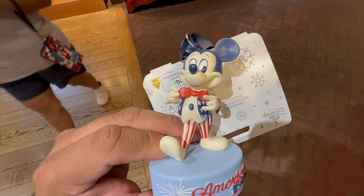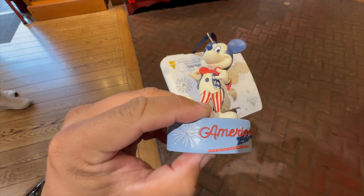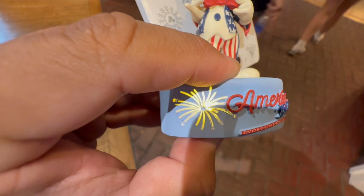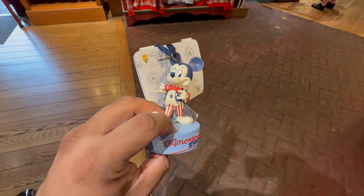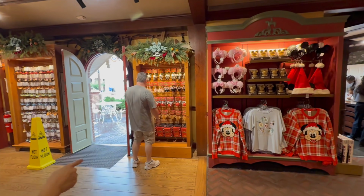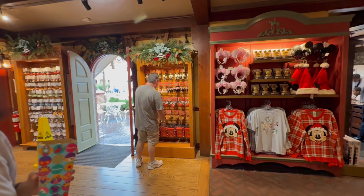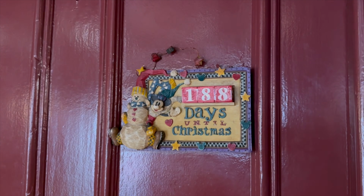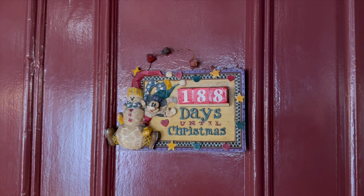So I'm gonna pick this guy up. He's $29.99, and I just realized it lights up. Firework lights up. Oh, pretty sweet, for a little tree. Oh, like a mini tree? Yeah, and then you have garland that's already put together. For those keeping track, 188 days until Christmas.